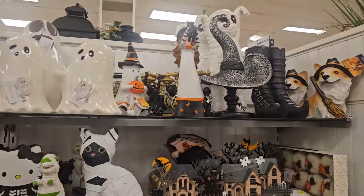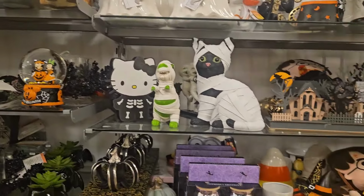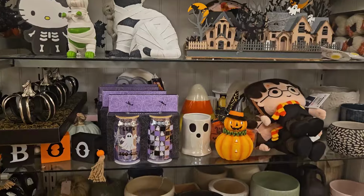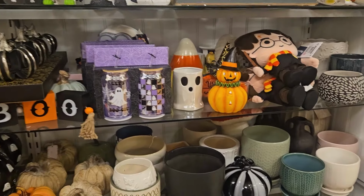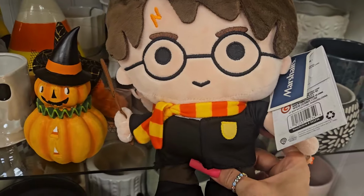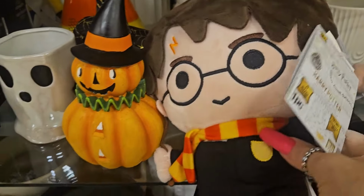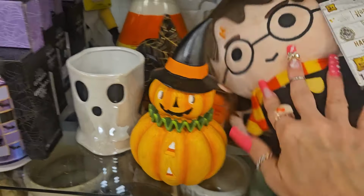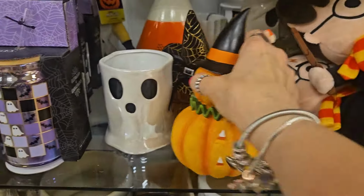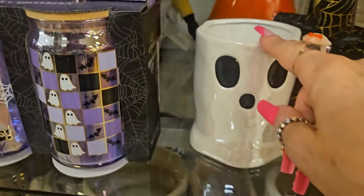I thought I'd bring you through the Halloween section. If you need something from Halloween, fall, you know, they're still available. And yeah, mira que cute. Harry Potter. He is so cute. $16.99. And yeah, they have a lot of new things, cosas nuevas.